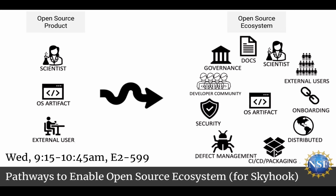We invited a whole bunch of people to join this session and to brainstorm four workshops that we're going to convene over the next 12 months, where we try to figure out how to get from here to there in a sustainable way.